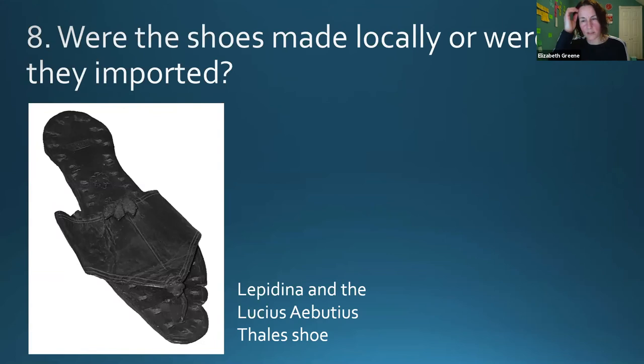So it seems likely, though, that we've got some shoes being made at Vindolanda. But we also have a ton that are certainly being imported, that are certainly coming in from merchants. And it's cases like the one you see right here that make that pretty clear. Or people could be bringing them with them as well, right? You could have bought this really nice fancy shoe somewhere else and you bring it up with you when you arrive at Vindolanda.